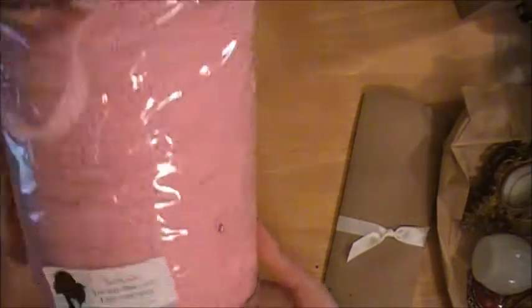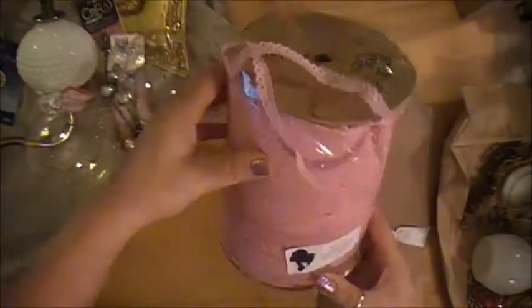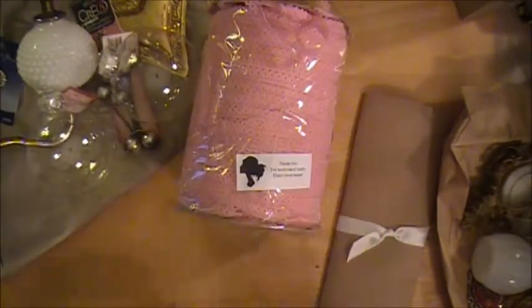And oh, what a cute sticker she stuck on there. Thank you. You have great taste. Enjoy your order. Well, I will. Thank you. So that was a pretty good deal, I thought, for that.